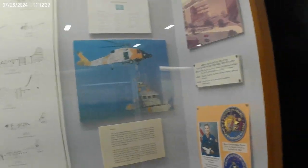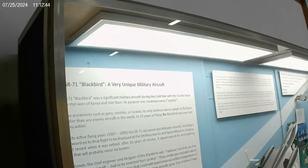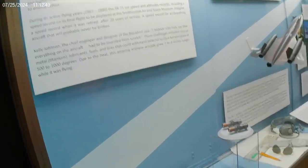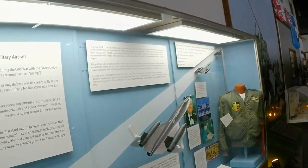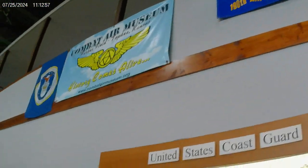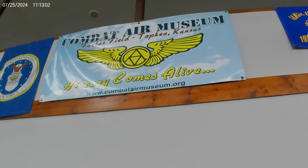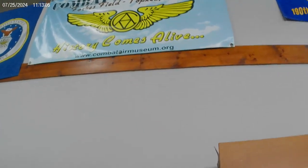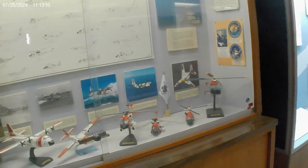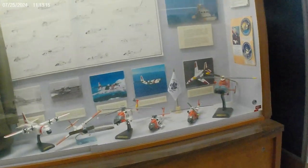Outside they've got a Chinook helicopter. I was actually in one of those. I got to fly in one of those when I was in the Kansas Army National Guard. And there's all kind of banners up top. Combat Air Museum, Forbes Field, Topeka, Kansas. Picture of that. It says Combat Air Museum on it for me.